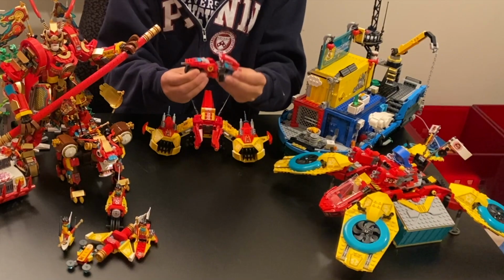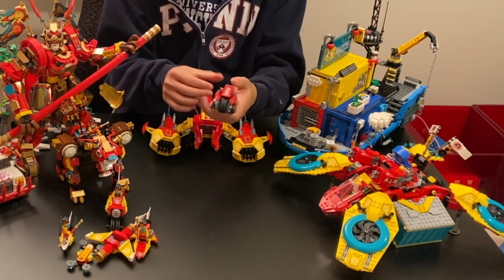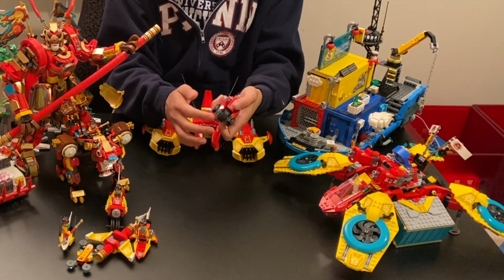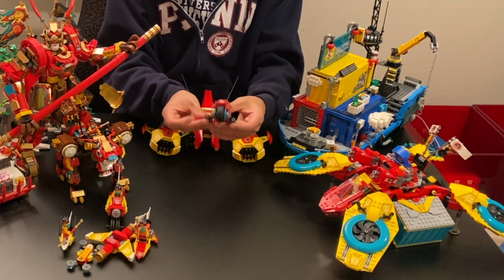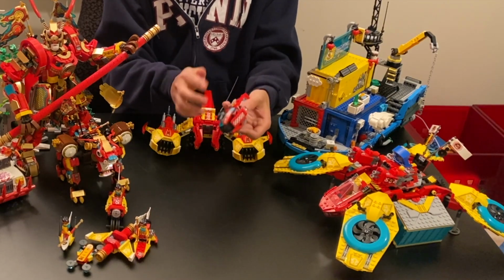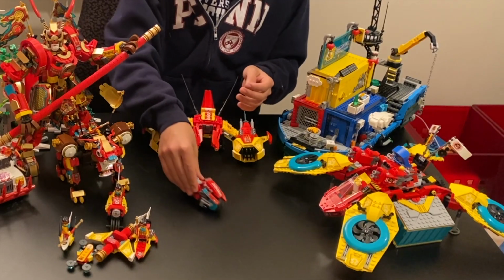The other thing is that this motorcycle by itself is actually a really fantastic build. I love the way that the front is shaped to curve around the front of the wheel here, and it actually works out really well such that you even have these little guns that can be deployed off to the sides and whatnot. Really interesting builds and stuff that you don't typically see for a standard motorcycle set.